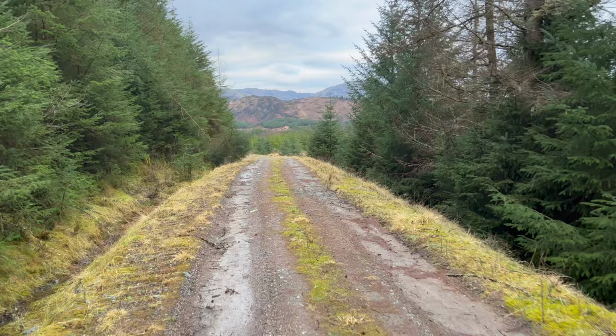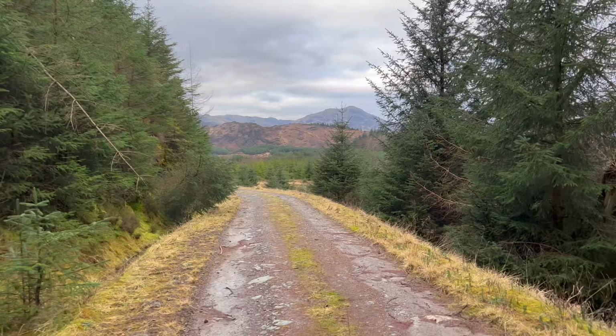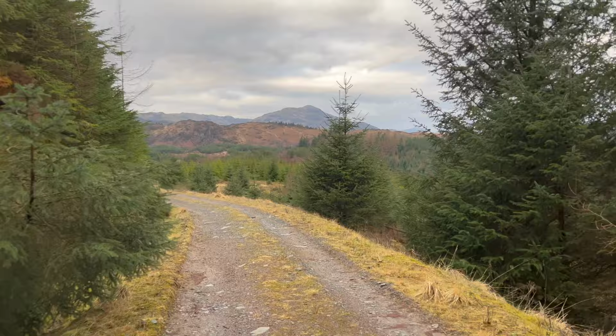Back out on the bike with you again. It's great when you can get further into the forest using the bike and the trailer. I'm well happy with this, and the views are incredible. All the way up in the venue, that is Benvenue.